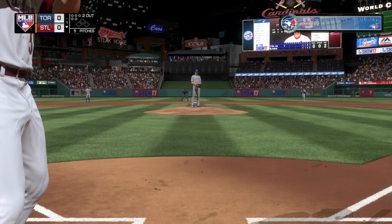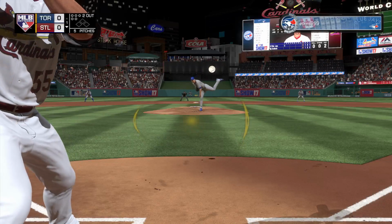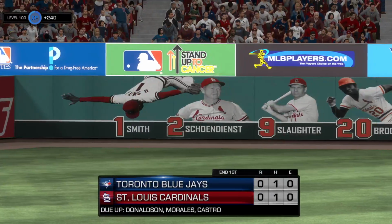Digging in, Stephen Piscotty, trying to get things started again following the double play. Here's the first pitch to him. Ripped on the ground to first. Smoak scoops it up. The tag, and he is out.